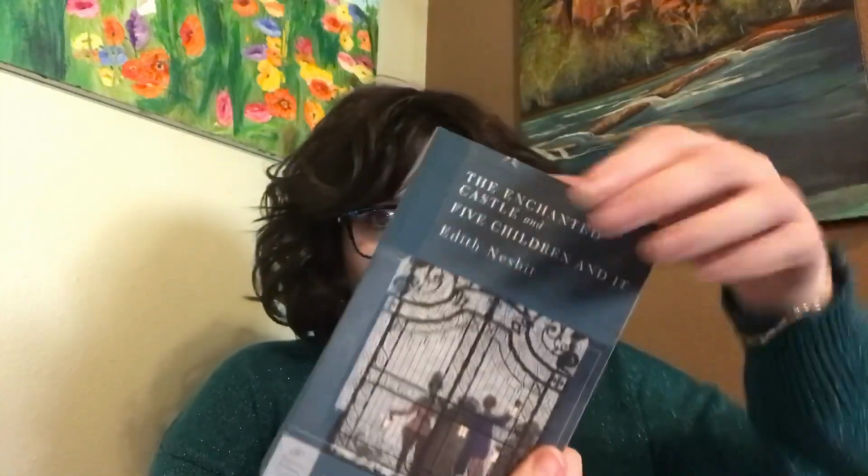Here we have 2 more. This one has a little boo-boo on it. This is The Enchanted Castle and Five Children and It by Edith Nesbit. See, it has a little boo-boo right there. At least when they're on my bookshelves, what you see is the spine, and you can't see it. And yeah, Edith Nesbit's books do have some illustrations, and this is technically considered children's literature, and this is something I'll be reviewing and discussing on my children's channel.